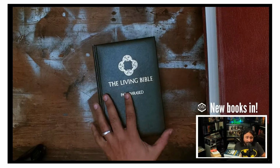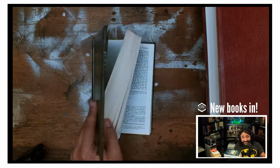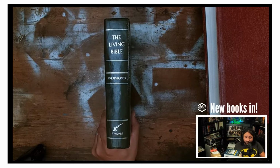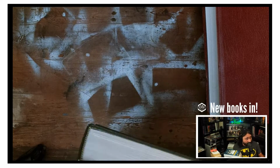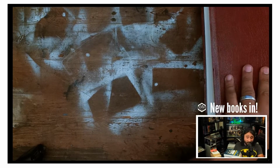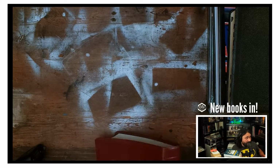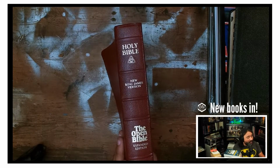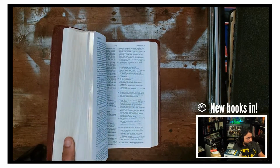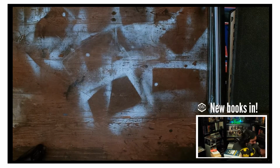Then we have the Living Bible Paraphrased. Bibles sell very well. People collect these things. Each Bible has a lot of commentary and different translations, and so there's a huge market. Literally it is the best-selling book. I'm not even making a religious statement saying that. It's just fact. So we have the Open Bible Expanded Edition. Again, this is really nice. So, yeah, brand new.